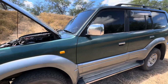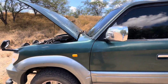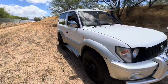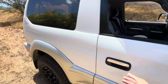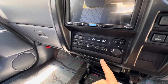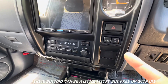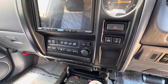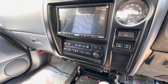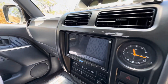The mirrors on these fold on most trim levels. There's a button next to the steering column. They're electronic folding mirrors. That's kind of a cool touch. We didn't really get that in the US at the time, nor did we get automatic climate control, which these also have right here. So you set the temperature, just keep in mind it's in Celsius. It does have an electric up and down antenna. I leave mine down in particular, but some people want to send it up. So there is a nice little analog clock there too.